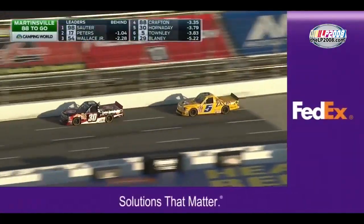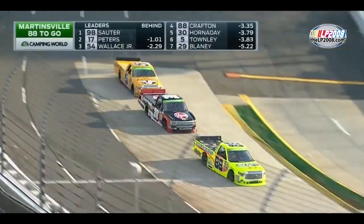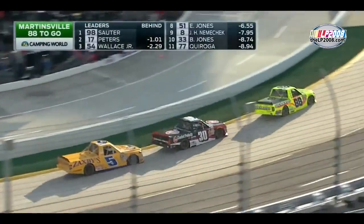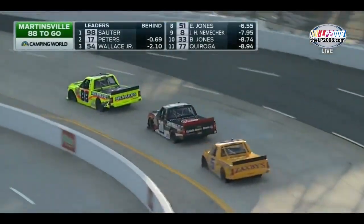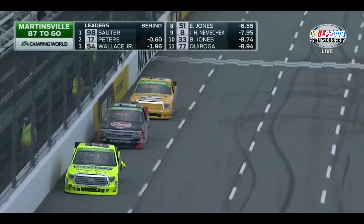Check out this. Hornaday up to 6th. Oh, is that the 5th spot? So he has cracked the top 5. Restarted 17th. You give Ron fresh tires with a truck like that. No one is more experienced in this race for sure. We know that. And he has cut his way through this field.